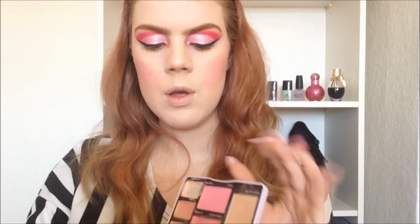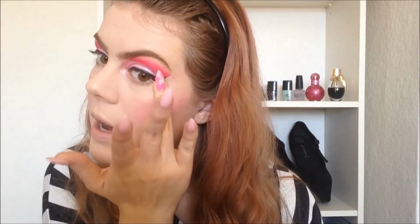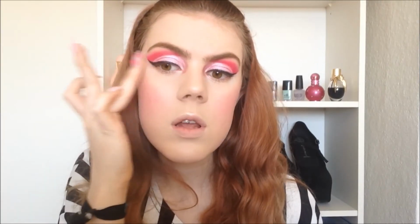Okay, and the tape might have removed some of your foundation, so I'm just gonna go in with a little bit of the concealer that matches my skin tone, which is this one up here. And I'm just gonna pat that on to where my foundation was removed. And of course the same on the other side.